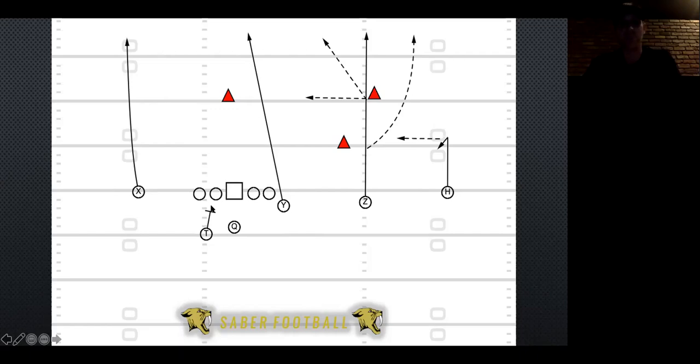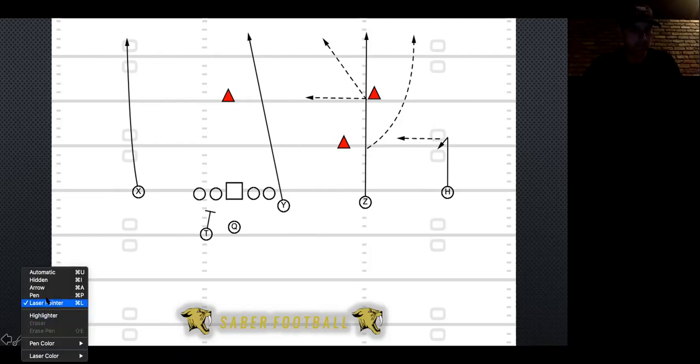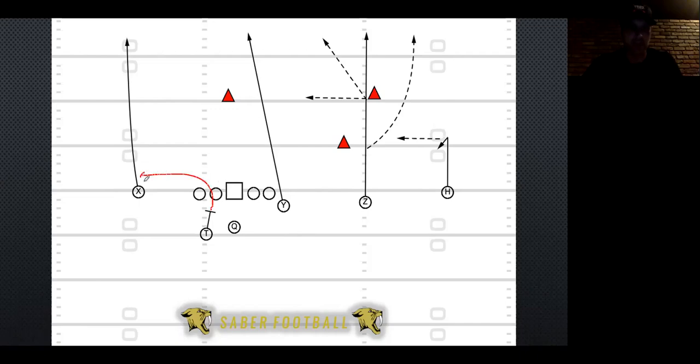On this, he would typically have a built-in check down, and it depends again what family of concept it falls into. Like this one, any of our object read category plays, he's going to have a check to the flat. So he would just get up here and then it's going to be out to the flat underneath, because we can tag, again, ways to be multiple. We could tag different things on this.